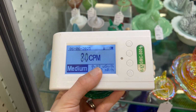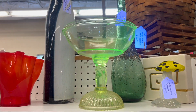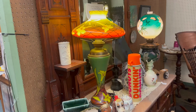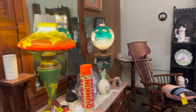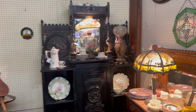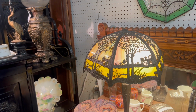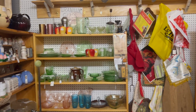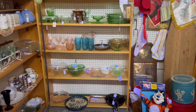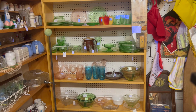Then I just had to take a second to share this beautiful old compote with you guys. It has been here for a while and I think it's supposed to have a lid, but she's a gorgeous piece of EAPG. And if you've been here before, you might know that I'm a sucker for a beautiful lamp, and I think out of this booth, the one with the silhouette shade is probably my favorite. A little further down, I also found another booth with a bunch of depression glass, and it looks like we have some glowies on this back shelf.